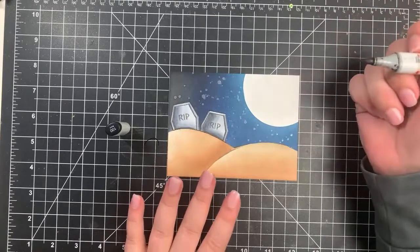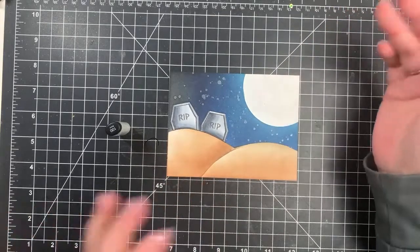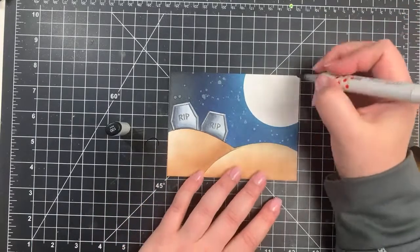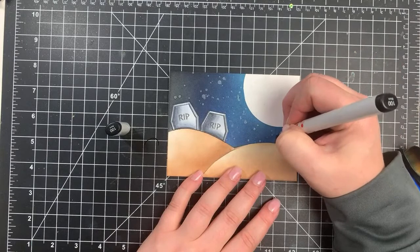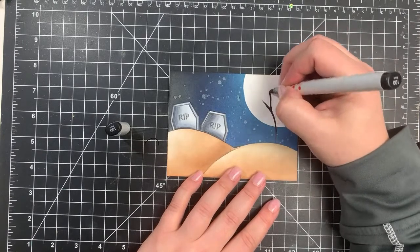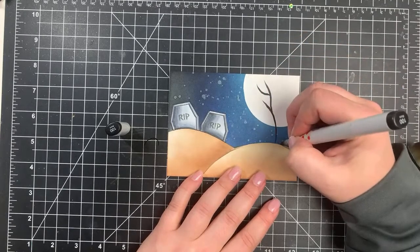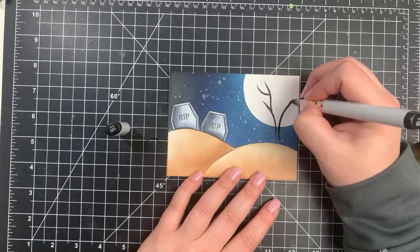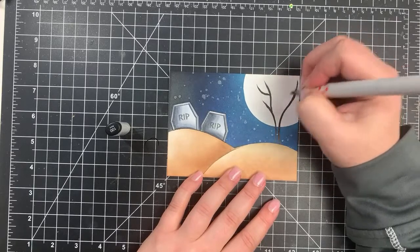And I'm going right in with my marker too, like no pencil here. I'm a little nervous, but it's just paper, right? If I mess it up, I mess it up. All right, so I'm gonna start at the top of the hill and I'm just gonna draw some weird branches here. You can always smooth them out later.